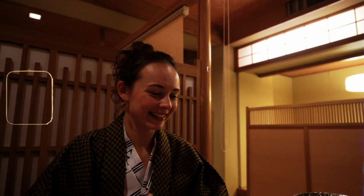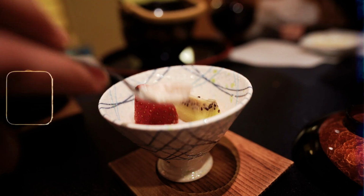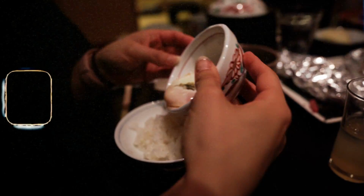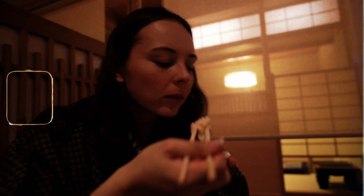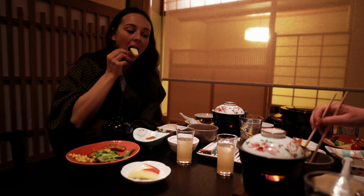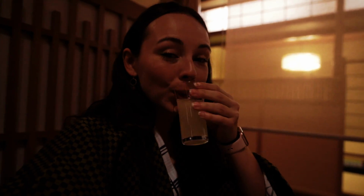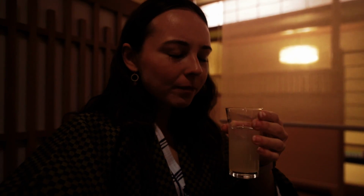I didn't realize this before moving here, but this is one of the only places that really prepares these kinds of meals nowadays. They are unlike anything you'll ever experience, and you need to try it at least once. This is a local apple juice made from local apples. That is good. Honestly, Japan has surprised me in so many ways since first moving to Japan.